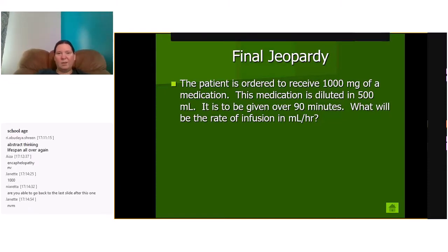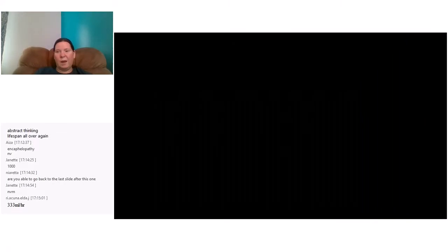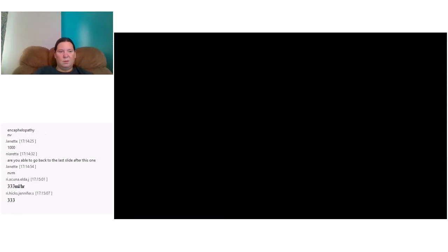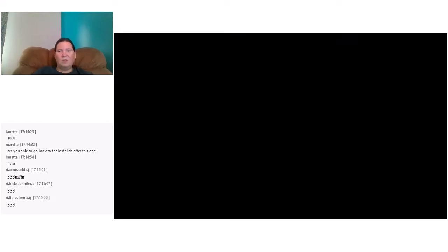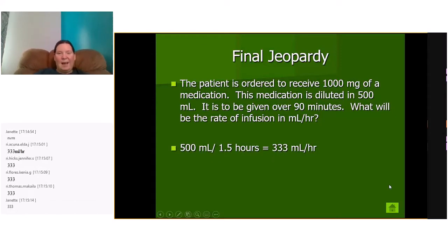So we're giving a medication that's 1,000 milligrams. It's diluted in 500 milliliters, and it's given over 90 minutes. What are we looking for in mLs per hour? What y'all think? Is Judy correct? 333? I'd say, yes, she is correct.